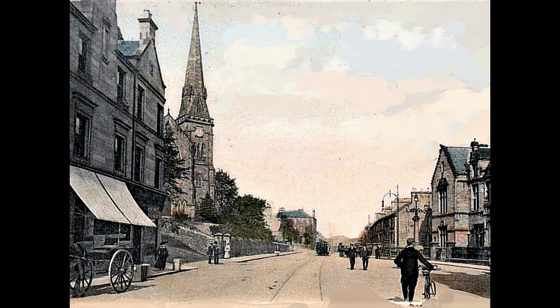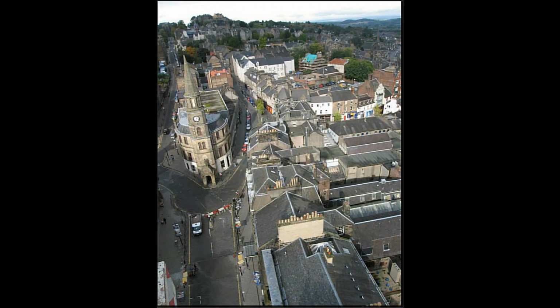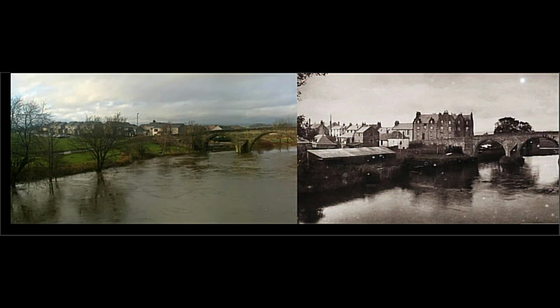Here's the end of Barnton Street here, and the county buildings on the right there, and you notice there's no buildings just below the church. That's looking up King Street from a great height. There's the old bridge again, and you can see all the buildings that were along the side of the Forth there. It's all gone.